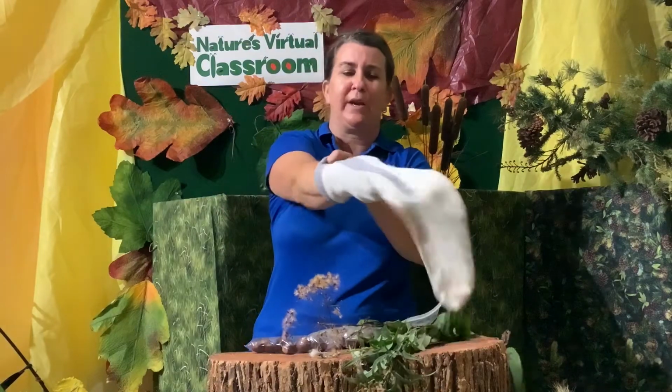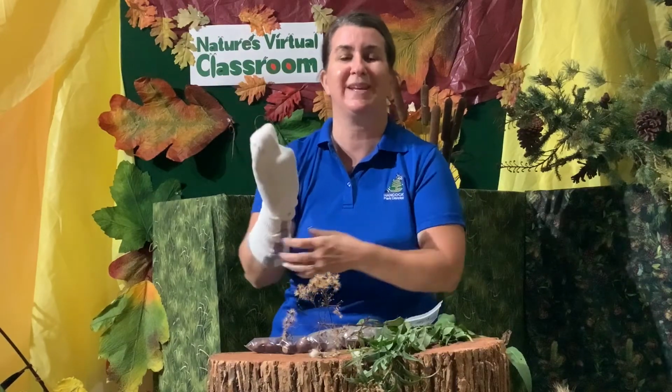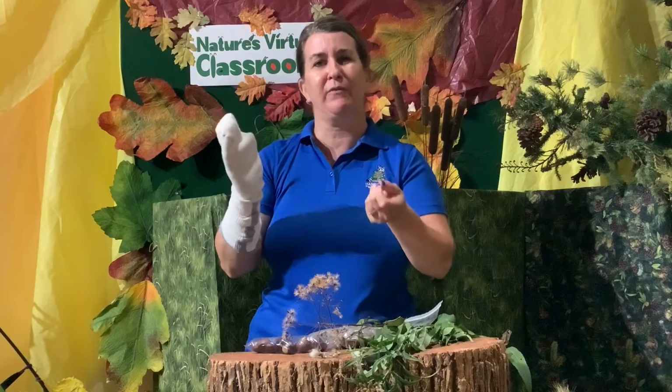How do you collect them? Well, if they're not on your shoes, get an old sock. Put it on your hand like this and go around and kind of rub through the plants and collect them that way. Or put the socks over your shoes and take a hike somewhere. Again, pick off those seeds and you can plant them that way too.